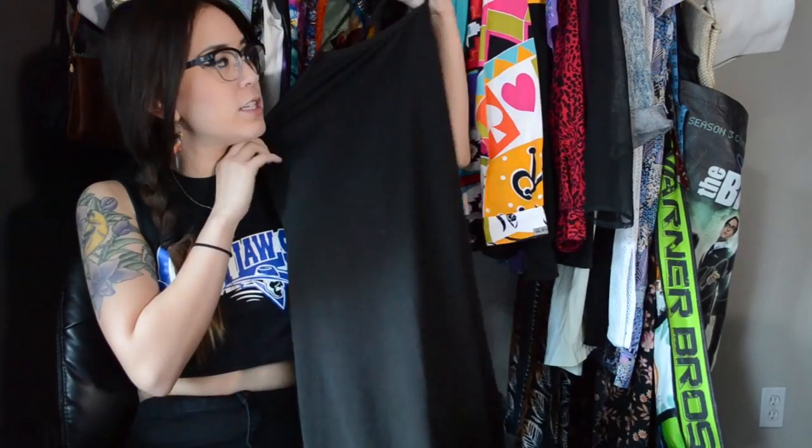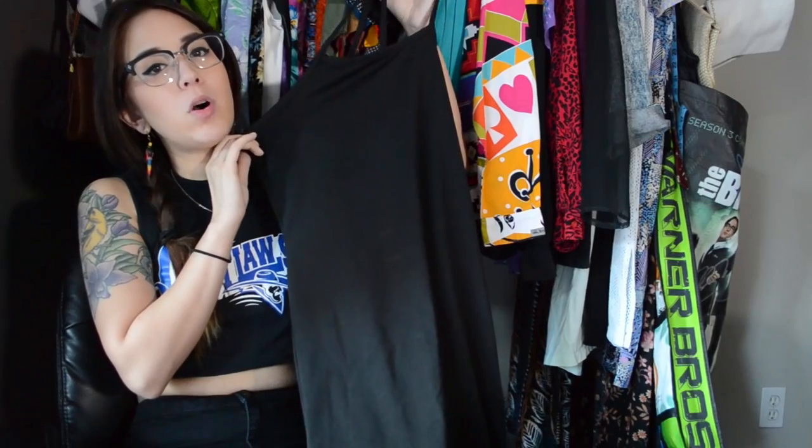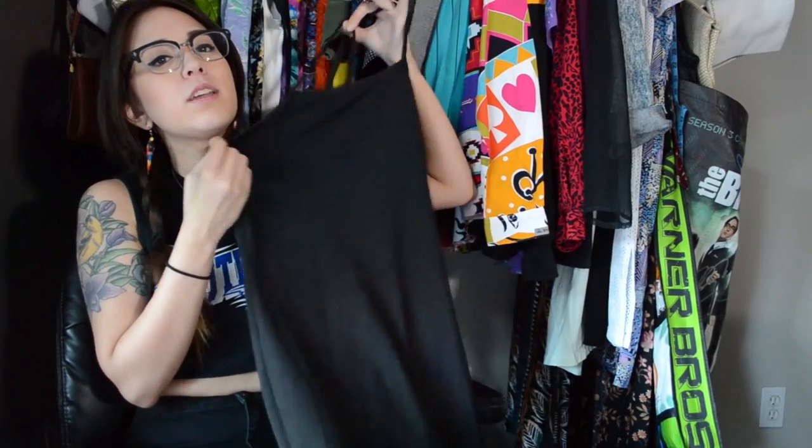If you're not familiar with how the outlet works, I think it starts off with like $1.99, and then every day it goes down 25 cents. So when I went, everything was $1.25. I was really excited to find this piece. Spaghetti strap crisscross maxi dress from The Gap. It's a size extra small, and I can never find dresses like this.